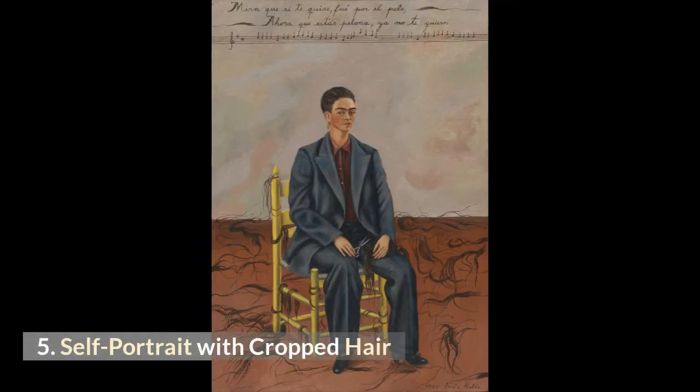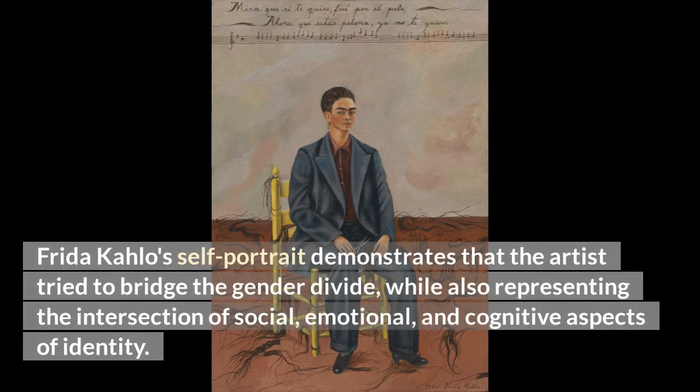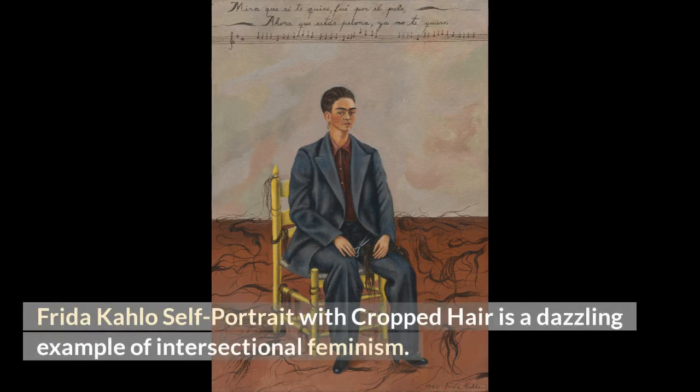Number 5. Self-portrait with cropped hair. Frida Kahlo's self-portrait demonstrates that the artist tried to bridge the gender divide, while also representing the intersection of social, emotional, and cognitive aspects of identity. Frida's painting is evocative of a woman's agency and the freedom to shape her own perceptions. Frida Kahlo's self-portrait with cropped hair is a deadly example of intersectional feminism.